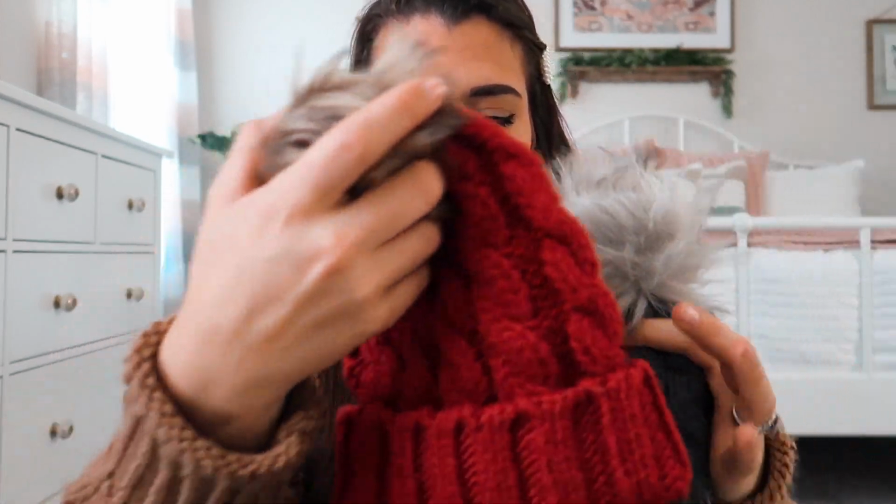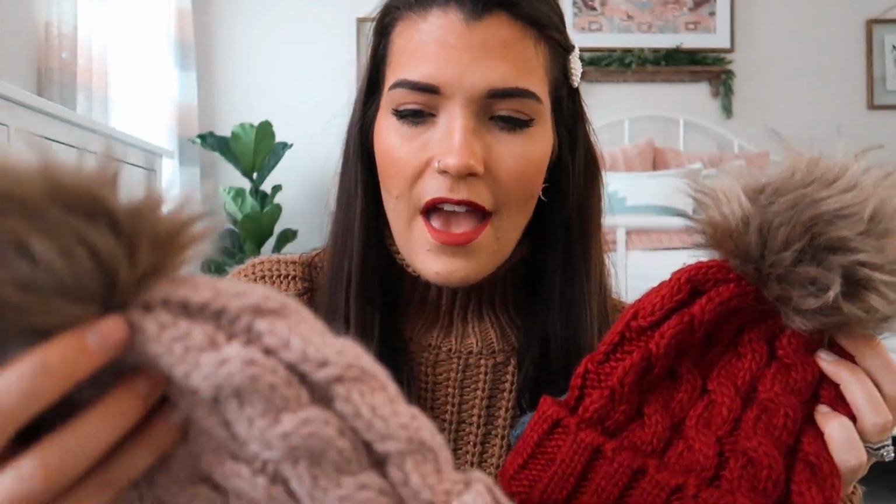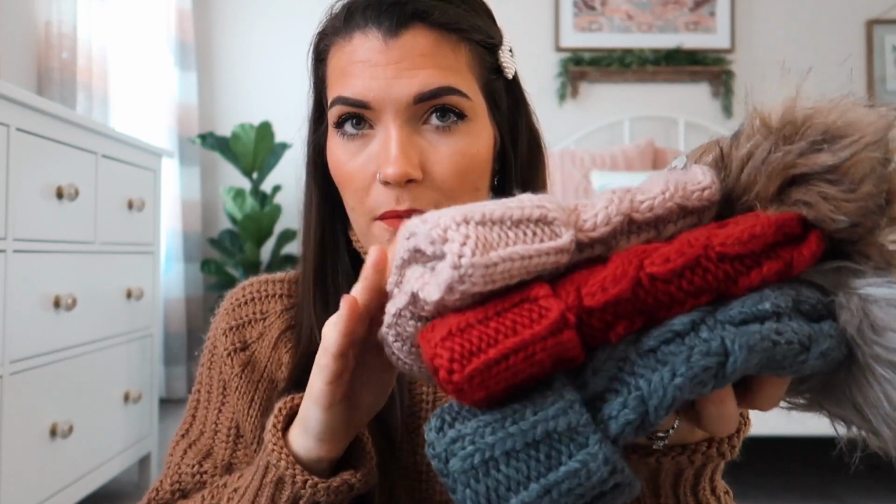I got the white one from Abercrombie and I'm obsessed with it. I'm kind of particular on the way that I want my chunky beanies to fit, how oversized and how long they are. I fell in love with the way that the Abercrombie ones fit, so I ordered the gray one. The red one actually sold out online, so I had to go track this down in store. And then the pink one, and I already have the white one. So I have these four from Abercrombie.